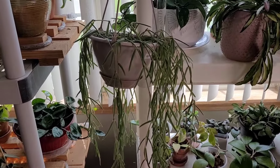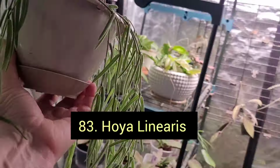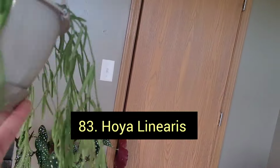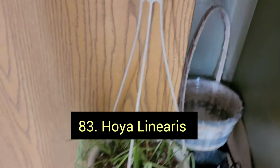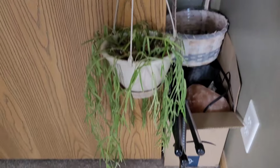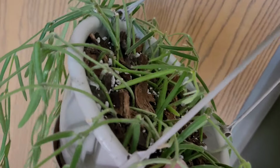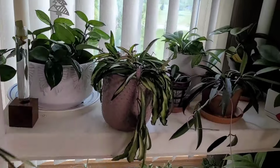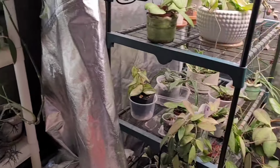Before I go over to the grow tent, I did forget one plant that's over here. This one does get moved around a lot. This is my Hoya linearis. I'll hang it here to let you get a good look. It's doing better. I had cut some of the length off of it and repropagated it into the top, and that does seem to be working out. I am getting some new growth in the top. So I'm pretty happy with it, at least for the time being. It wasn't always doing the greatest, but it is right now. All right.